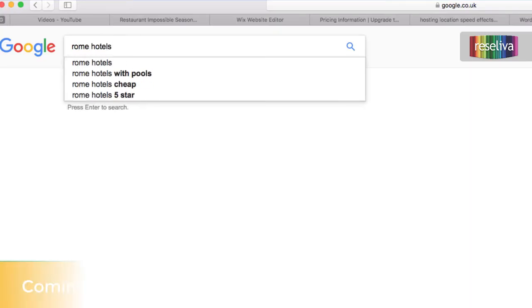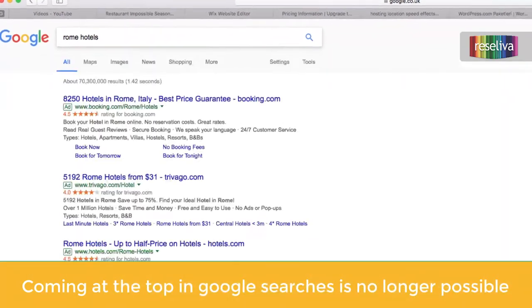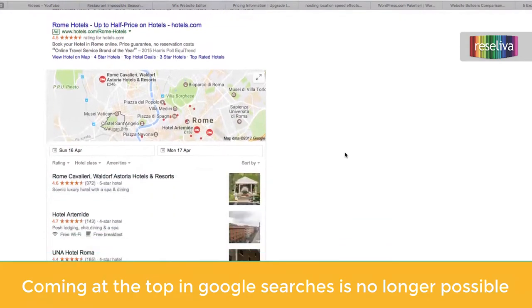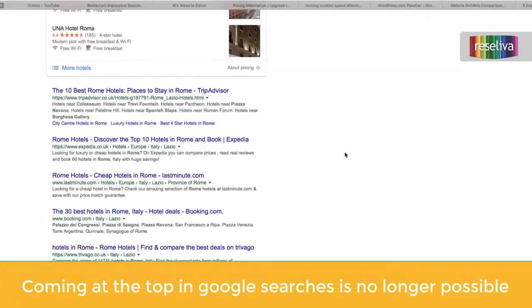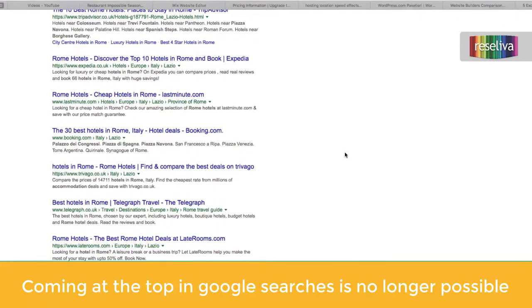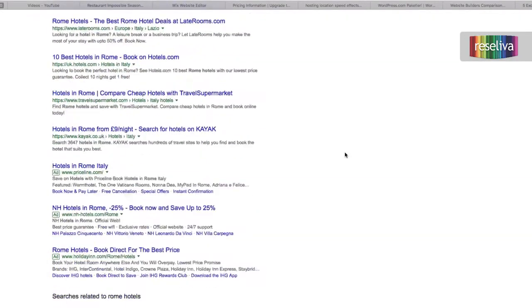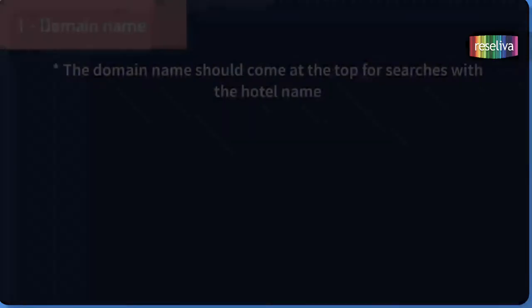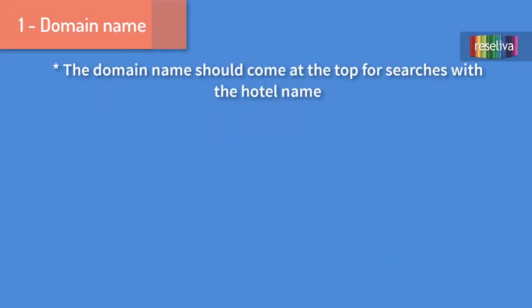Like everything else, the trend for successful domain names has also changed in recent years. Nowadays, with the dominance of giant sites like Booking.com and TripAdvisor, being near the top in Google searches with major location searches such as Rome Hotels is no longer possible. What matters now is to come at the top for searches made with the hotel name.